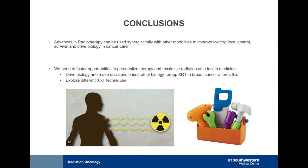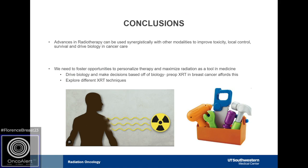So what are some conclusions of this talk? Advances in radiotherapy can be used synergistically with other modalities to improve toxicity, local control, survival, and drive biology in cancer care. However, we need to foster opportunities to personalize therapy and maximize radiation as a tool in medicine. We need to drive biology and make decisions based off of the biology. Preoperative radiation can afford us this, and we should also be exploring different radiation techniques rather than just the standard conventional techniques that we have always utilized.